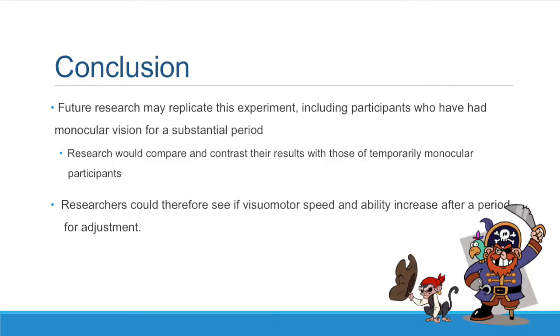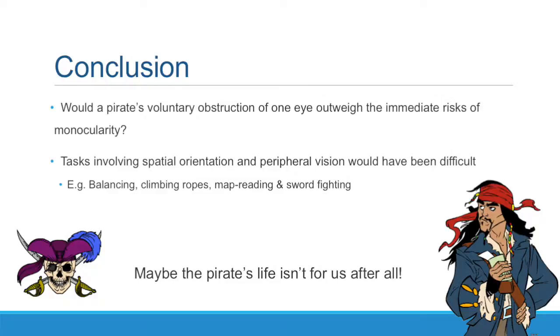Would voluntarily obstructing the eye for dark adaptation outweigh the immediate risks of monocularity? Tasks involving spatial orientation, depth perception, and peripheral vision, such as balancing on deck, climbing ropes, reading maps, and sword fighting, would have been extremely difficult immediately following the obstruction of one eye. Maybe the pirate's life isn't for us after all.